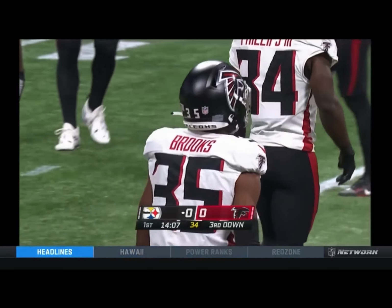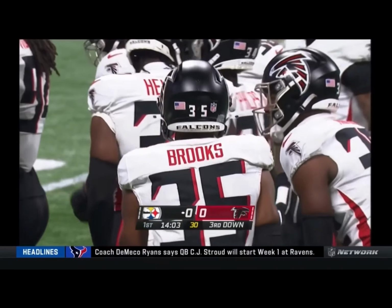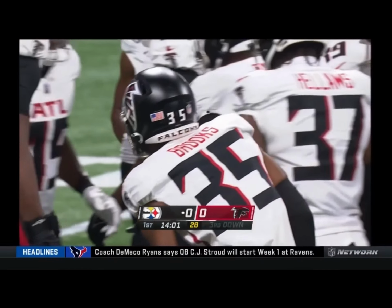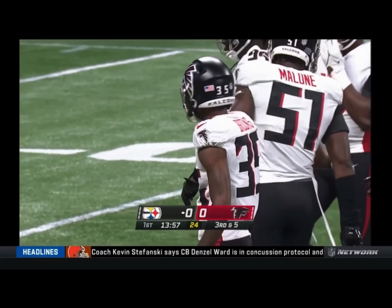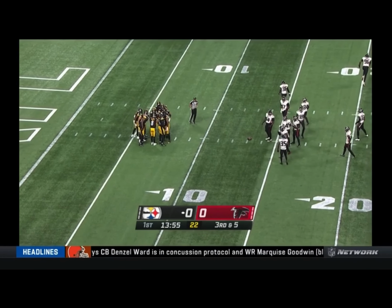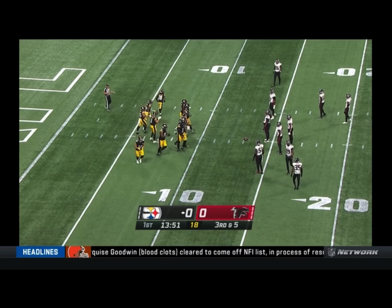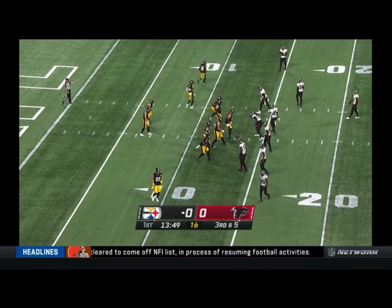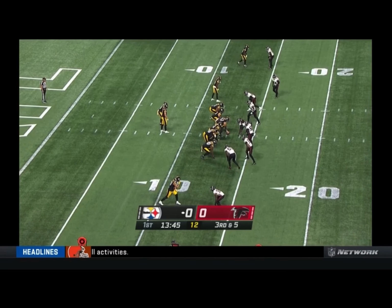And we've seen the 2s and 3s for the Falcons play well so far this preseason, but it's the first time they're going up against somebody's 1s. What a great opportunity if you're a guy who wants to prove you belong and you're going against the 1s of the Pittsburgh Steelers. And if you can go out there and play sound, solid football and make a big play here and there, like on this 3rd down, now you're giving yourself an incredible chance.